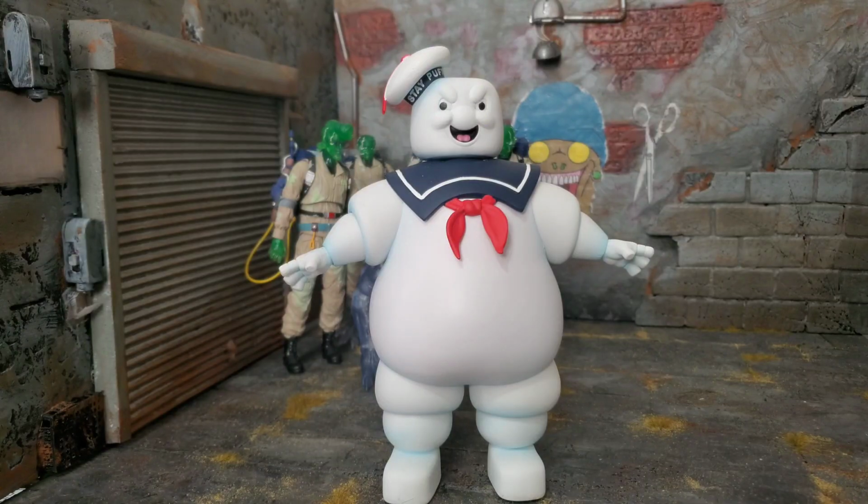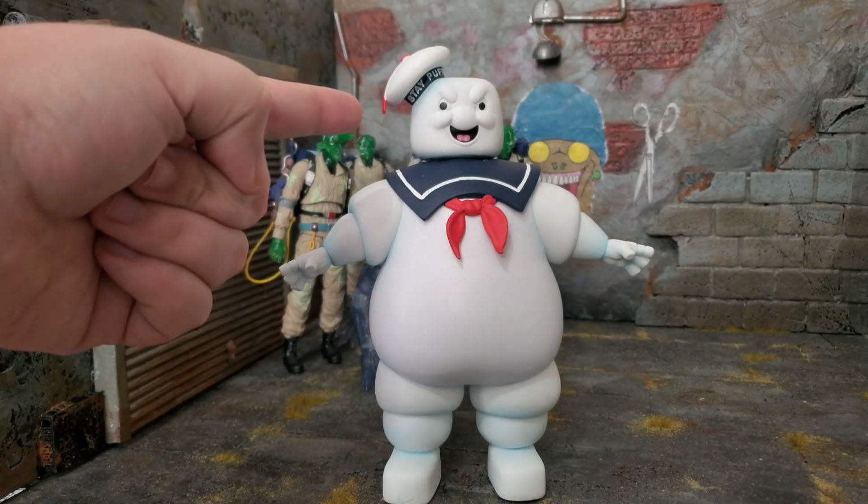Now we got Boss Hogg, Gozer, Stay Puft Marshmallow Man himself that came with this set. And this is another identical figure that we already got with the real Ghostbuster wave. So besides them remolding everything, we did get a new head, an angry head.